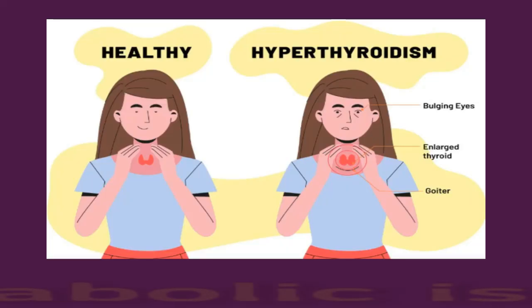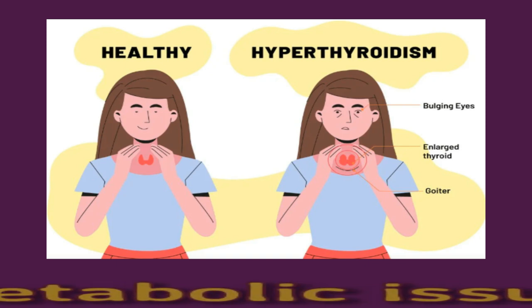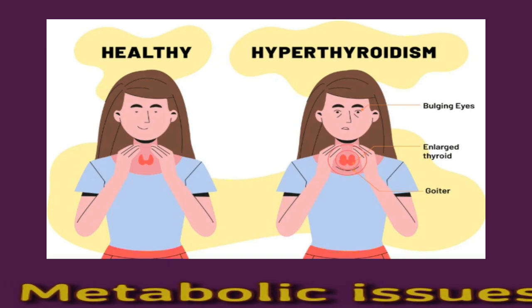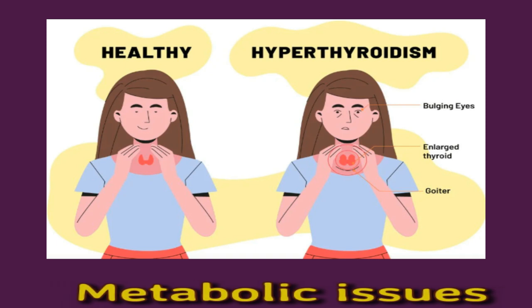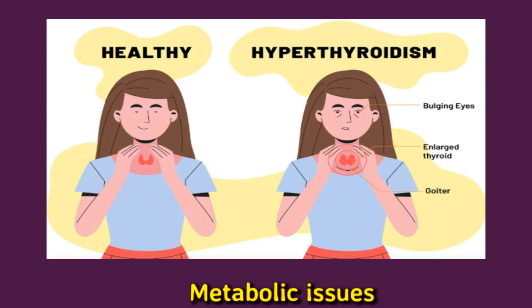Metabolic issues. Some metabolic disorders can slow the heart rate. One of the most common is hypothyroidism, which is when the thyroid gland does not produce enough hormones. Hypothyroidism can affect the health of the blood vessels, which may slow the heart rate. Thyroid disorders are common and may affect young and otherwise healthy people. Between 4 to 10% of individuals in the United States have hypothyroidism.